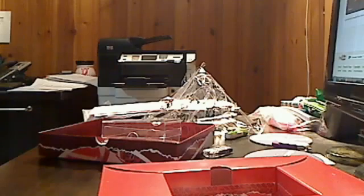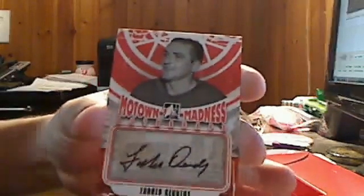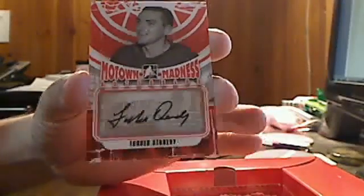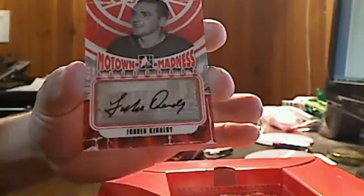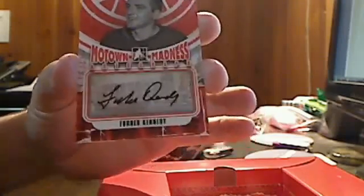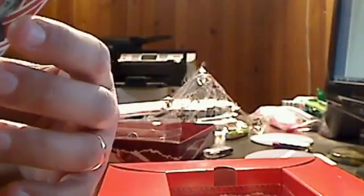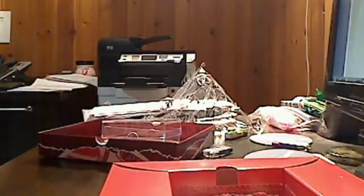Here we got an old timer, an autograph of Forbes Kennedy, also a red Motown Madness auto. The majority of the autos are going to be Motown Madness. There's 115 different Motown Madness autograph cards. There are 4 board marks autographs, like I mentioned. There are trophy winner autographs, and then there's like 41 cut autos in this set. They're all basically 1 of 1s. Then there's one dual paper cut auto, a dual cut auto of Jack Adams and Tiny Thompson. And our last auto, it's a red one.